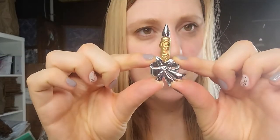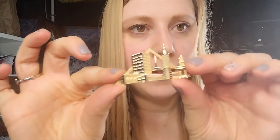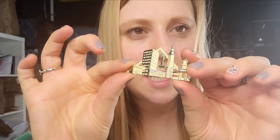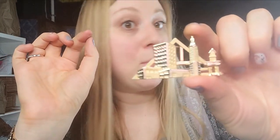This one is by Danecraft brooch. And then this one is by AJC again. It is like a cityscape. I don't know. I don't even know what city that is. And then two more pieces. One of them I'm highly sad about.